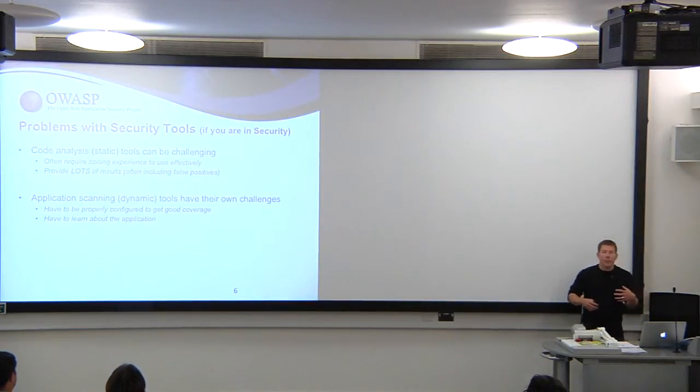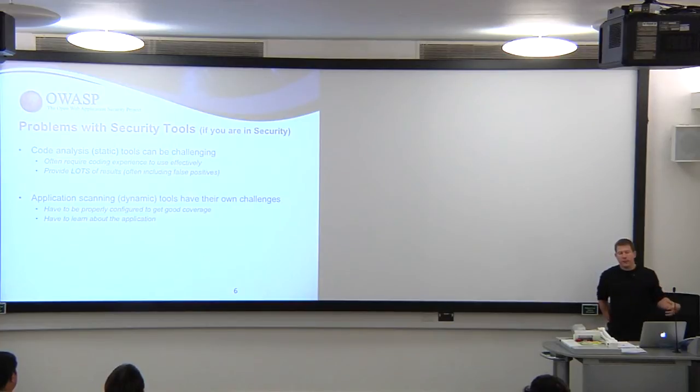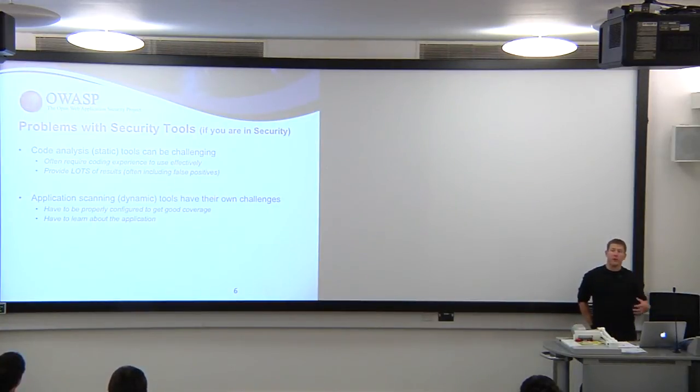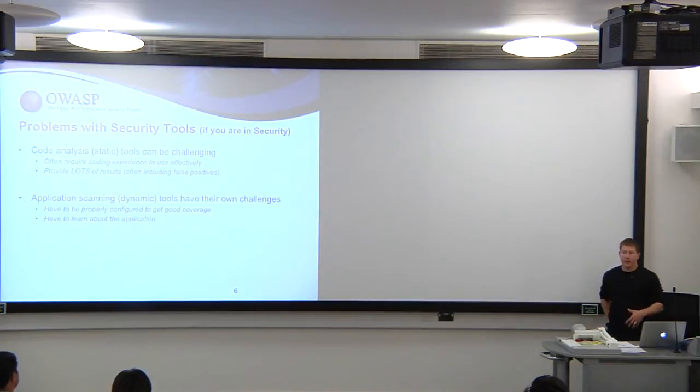The problems with security tools. If you're a security person coming into software security from a background as a sysadmin or network or infrastructure person, if you don't have a strong software development background, it can be really challenging to use static analysis tools. And it's even more challenging to use the results that come out of those static analysis tools.